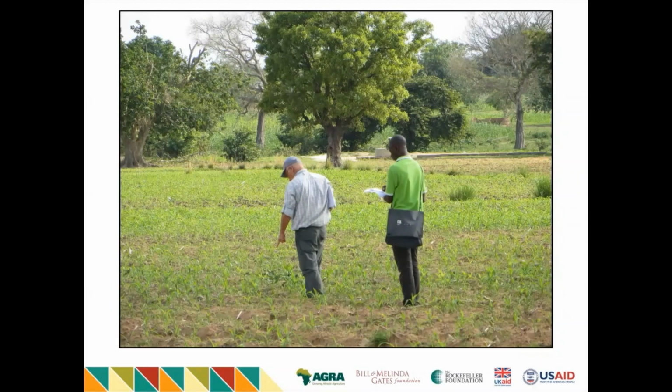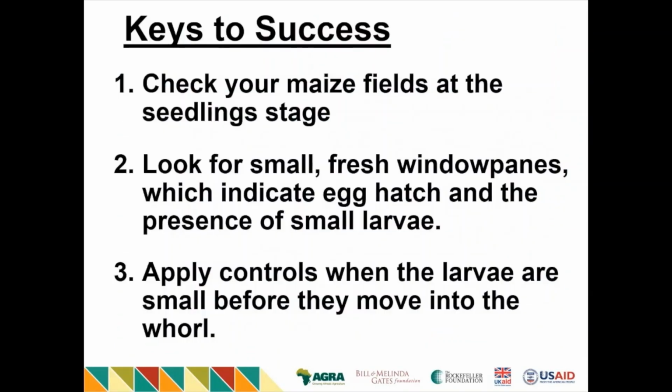During the vegetative growth stages of maize prior to first tassel, the 3 keys to cost-effective fall armyworm management are as follows. Check your maize fields during the seedling stage. Look for small fresh window panes. They indicate egg hatch and the presence of small larvae. Apply armyworm control measures when the larvae are small, before they move into the whorl.